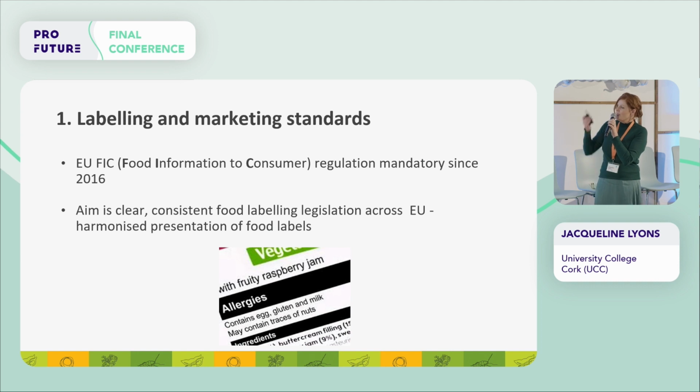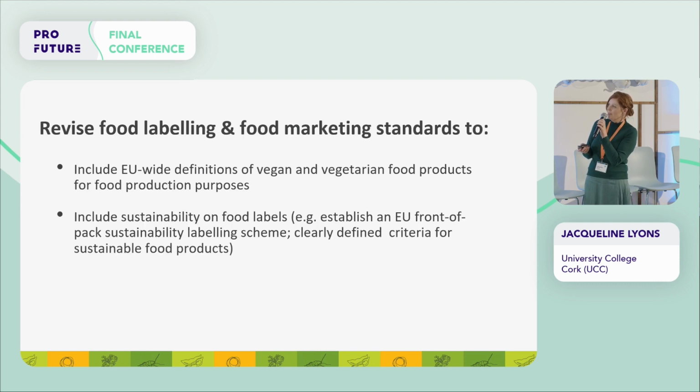Really quickly, the first one is looking at labelling and marketing standards, and particularly we talk about the Food Information to Consumer 2016 regulation, which is very important and includes loads of information for consumers on food labels. There are 2 little points there. The second one is that it would be nice to also include some element of sustainability on food labels. We have to put on the nutrition information, the ingredients, the allergens. Is it time to include something by law on sustainability? There are lots of different ways you could approach that, but it would be good to include it as an official feature at this point.